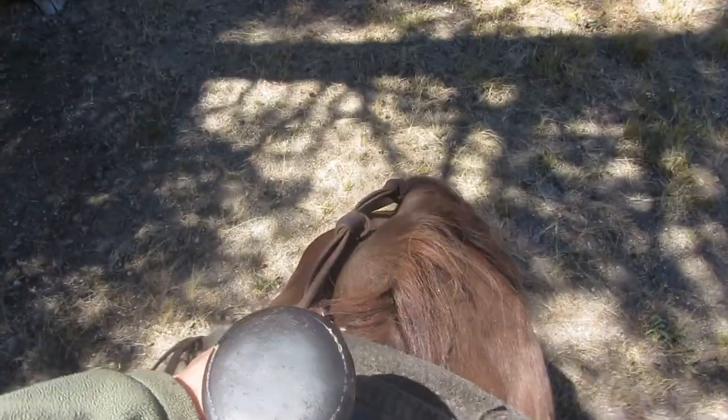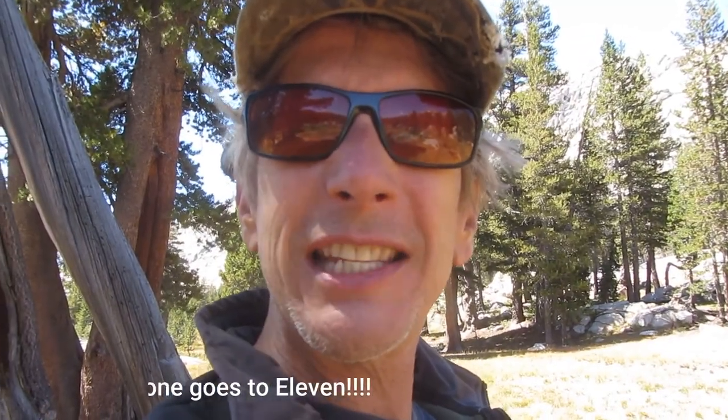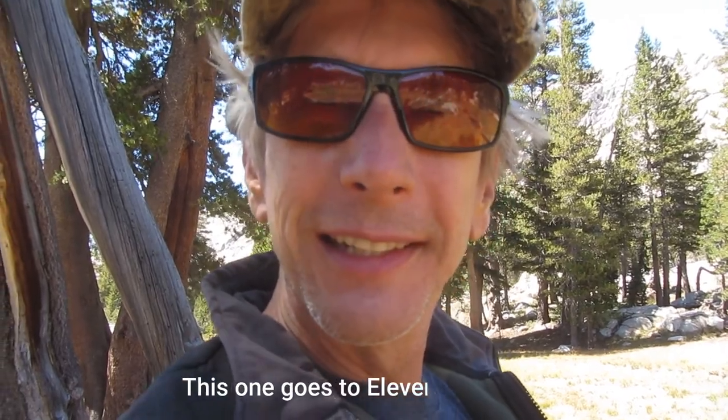Update. I'm sitting on top of my trusty caballo, and directly that way is Immigrant Lake. And we've been sitting here resting, and we've got about an hour to go, and we'll be at Maxwell Lake. Immigrant Lake is just beautiful here. It's gorgeous and pristine. It's just we want to go one step further. Just one step further where nobody goes.